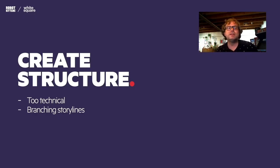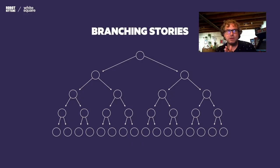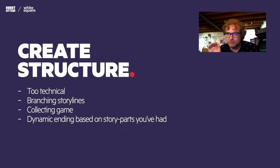And also we had all these branching storylines. For example, we had one story where you had to find all these objects and it would change the storyline, and it was really complex. It also didn't make the story better. It just made our work like 100 times more. So we found out we shouldn't get too technical.